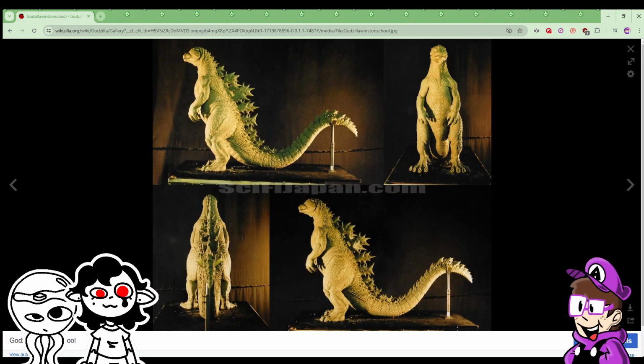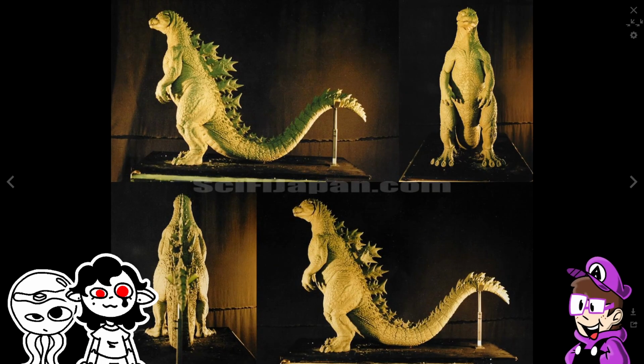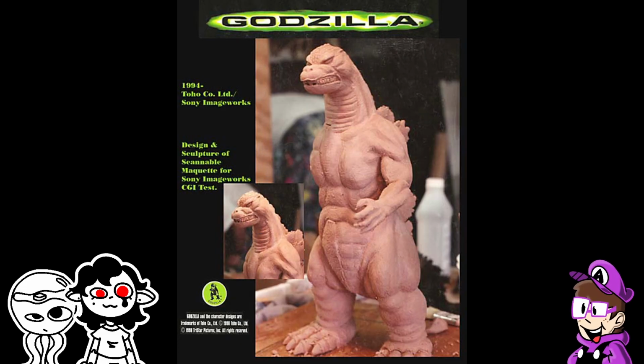There we go. Okay. Yeah, just more of the same. More side views. That could have been good. Kind of a more gray look. These are just kind of all the same. This one, I don't know what this is supposed to be.